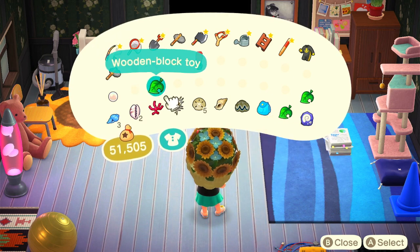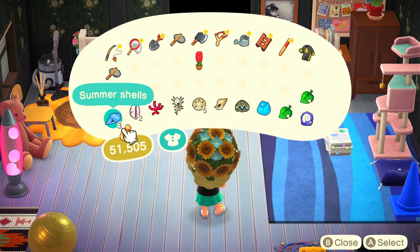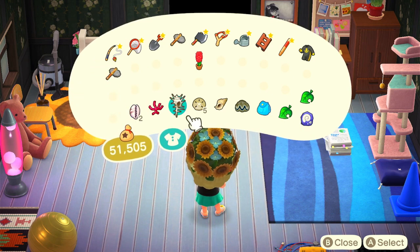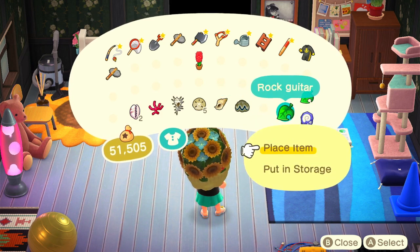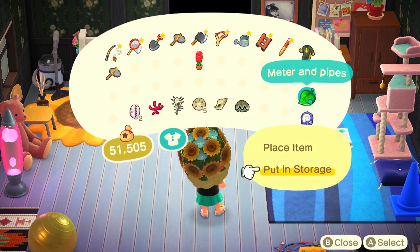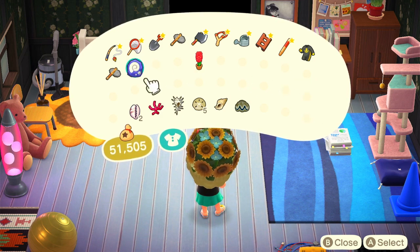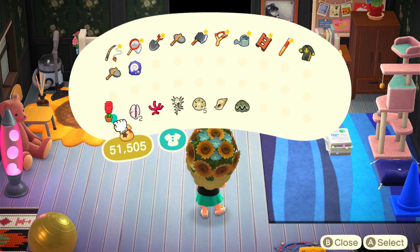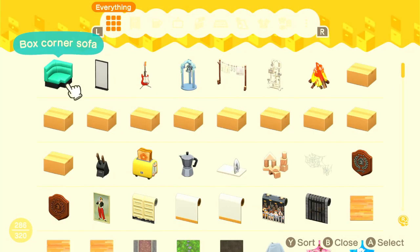But you gotta be careful when you don't have a lot of storage, because at some point it'll say your storage is full. We're probably gonna sell some of these shells. Put that away. That's the guitar that we bought. Put that away. We'll get the fossil assessed. Alright, that's everything we needed to put away. Let's see how our storage is doing. We have 286 out of 320, so we're getting pretty close.